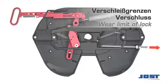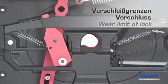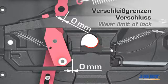The locking wear limit is reached when the distance between the lever boss and the coupling plate no longer exists. Further adjustment of the locking mechanism is no longer possible. In this case, the wearing ring and the lockjaw have to be replaced.